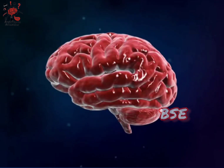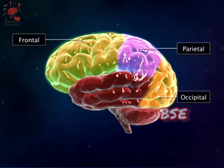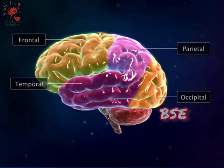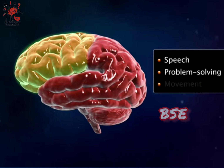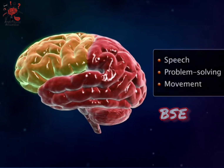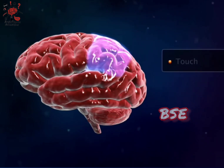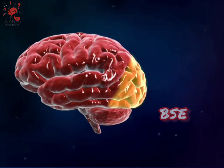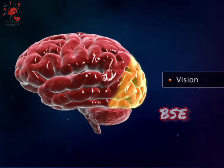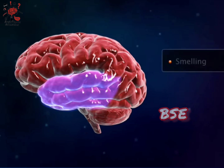Each hemisphere has four lobes: frontal, parietal, occipital, and temporal. The frontal lobes around our forehead govern functions such as speech, problem-solving, and movement. The parietal lobes at the top back of our head interpret sensations such as touch, taste, and pain. The occipital lobes, located at the back of the brain, process visual images. The temporal lobes, located just above the ear, deal with senses such as smelling and hearing.